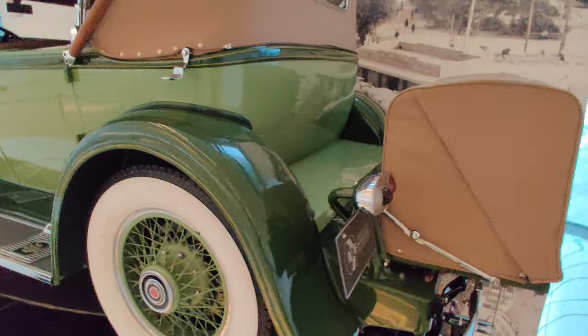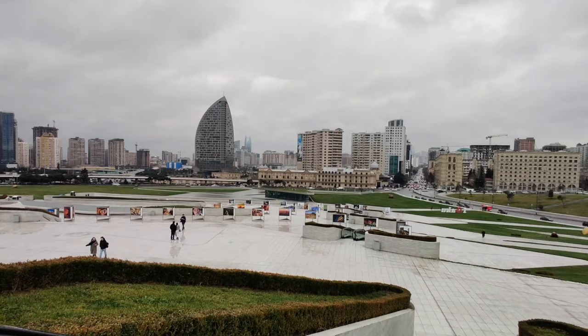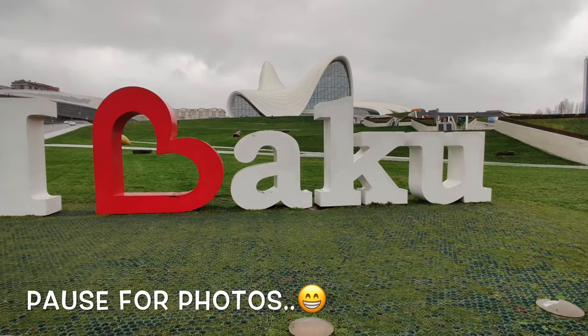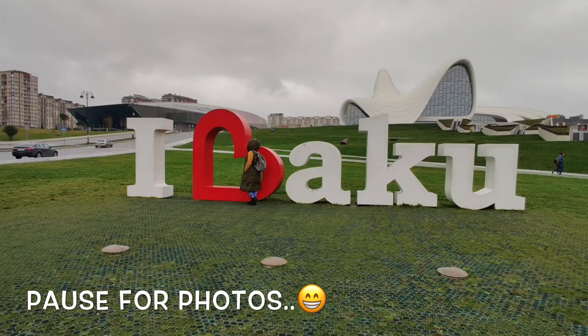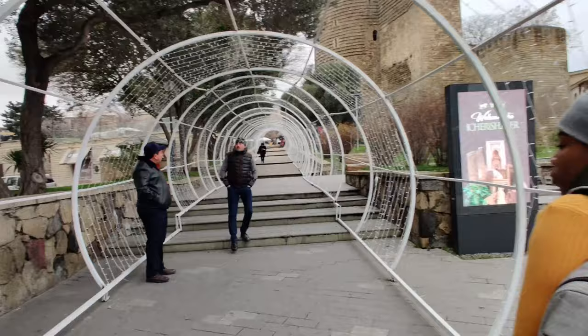Well, that's it for the HEYDAR ALIYEV Museum. And I will have to tell you that this museum was the highlight of my entire Baku trip. Oh, and we couldn't forget, we had to take some Instagram worthy photos over here. So guys, after that, we got our phones, ordered a boat, and we arrived at Baku's old city wall.